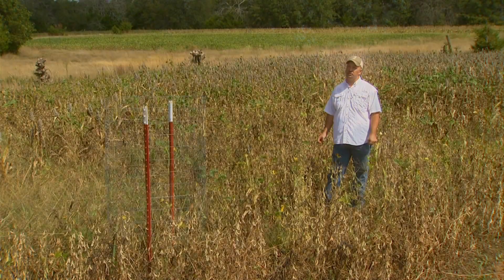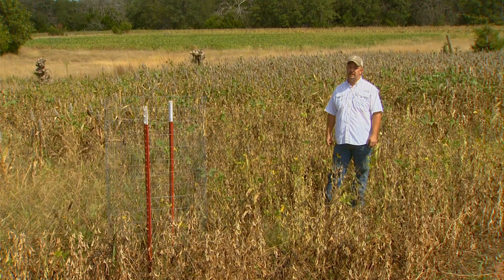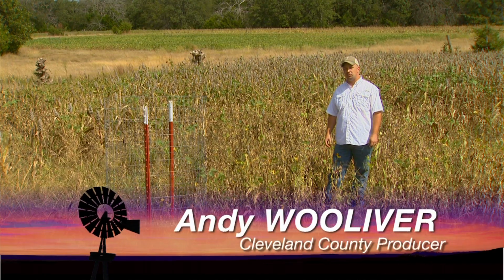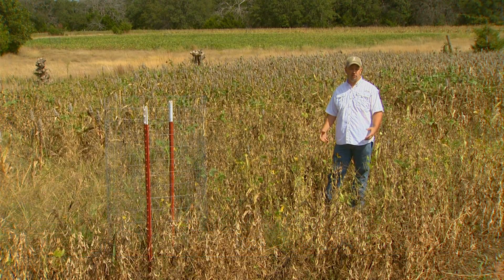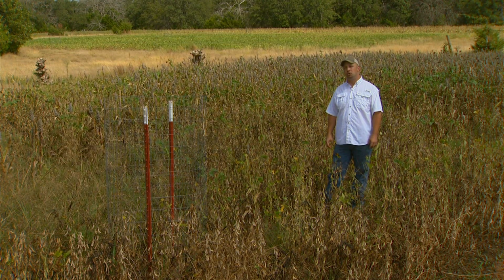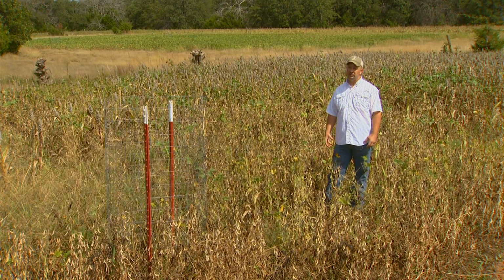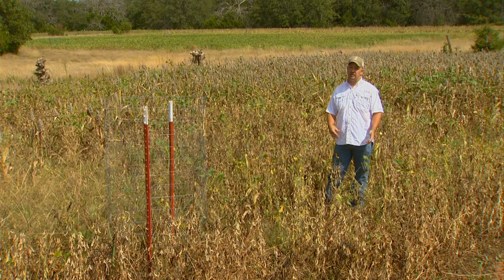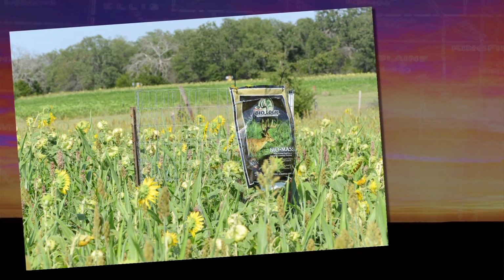One landowner who did take the gamble, Andy Wooliver, bought this Cleveland County farm about a year ago. I wanted to plant a warm season annual to kind of help build the nitrogen back up in the soil, and wildlife management just kind of fit what our long-term goals are with the property. The property was heavily grazed for many years. It had been leased property prior to us getting it, so all of our native species, our native grass species, were almost all but eradicated.